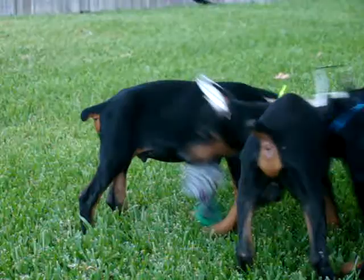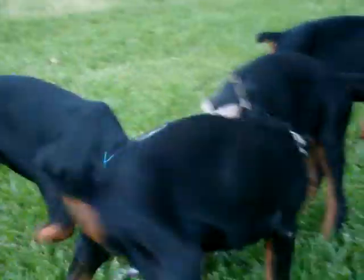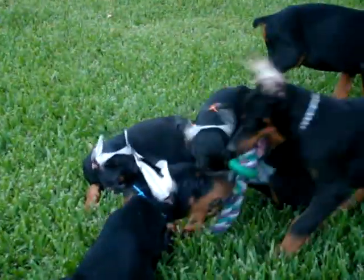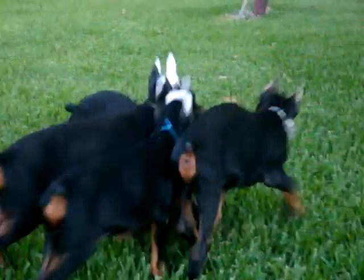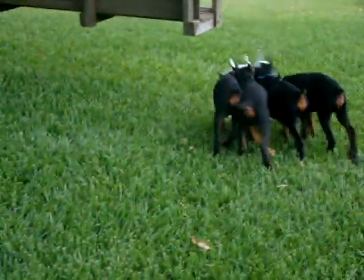Yellow. You got the dark blue collar. Well, all four of them are on the same tug. Let's see who winds up with it. Blue and white. Oh, blue. They're all taking each other for a walk.